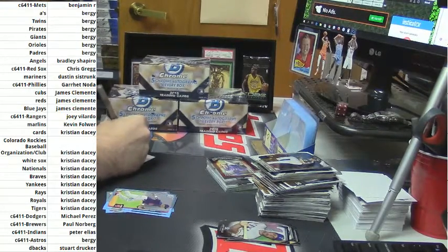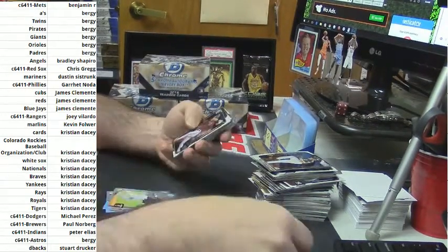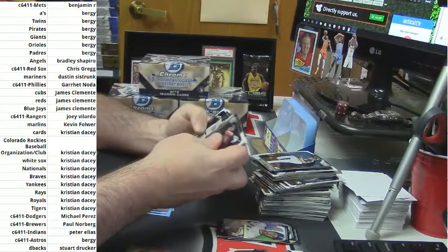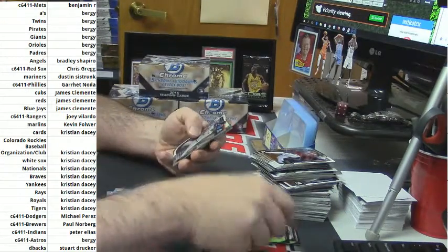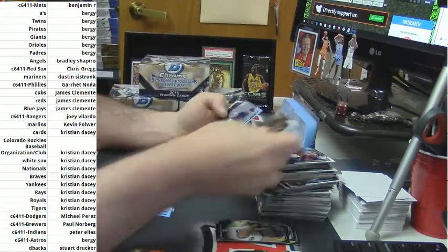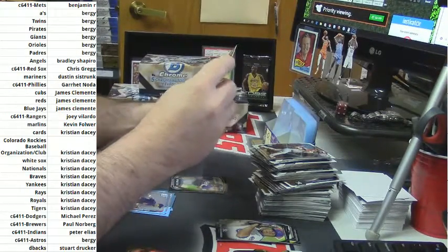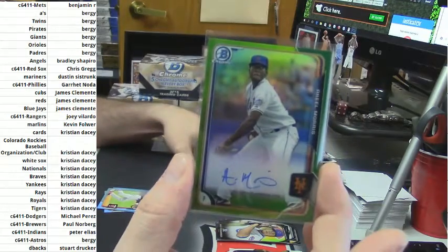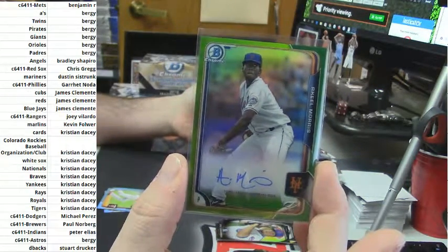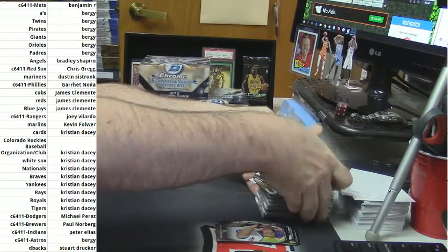Alright, when I get like 25 cases of that, then you're like, oh, that stuff sucks. I'm just going to burn this place to the ground. Alex Jackson, Seattle, purple. Oh, so it's going to cost a small fortune as well then. Is that the deal? Akeel Morris, 39 out of 99, green auto. It's a nice card. It's a nice first box. It's a nice first box, y'all.